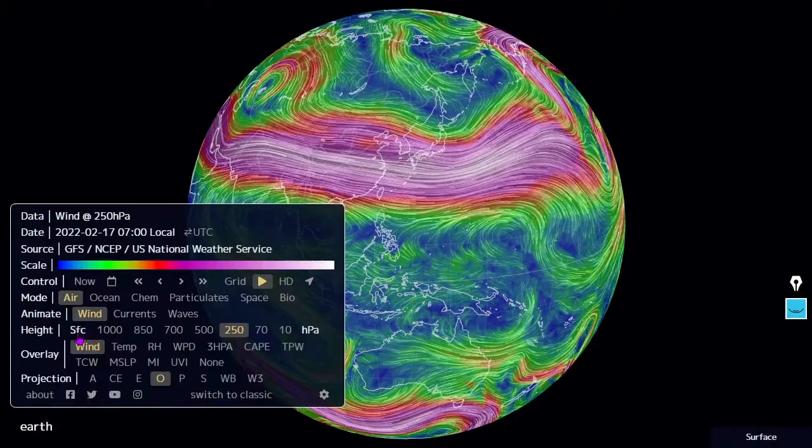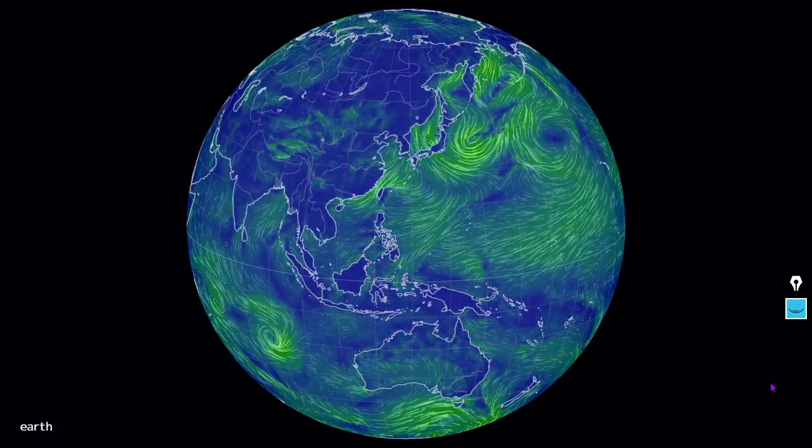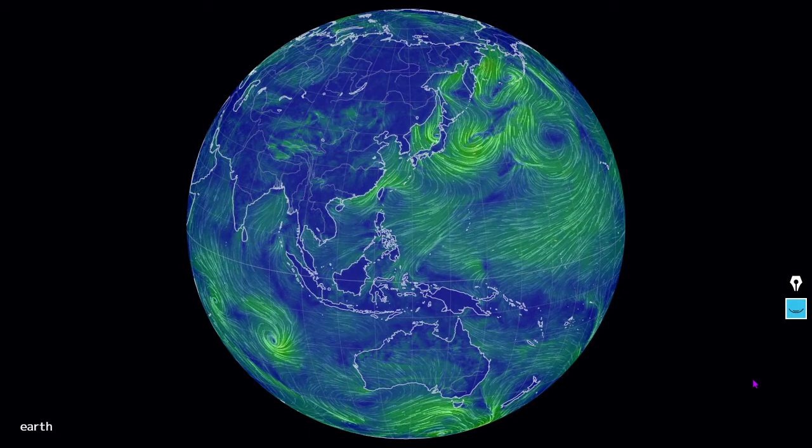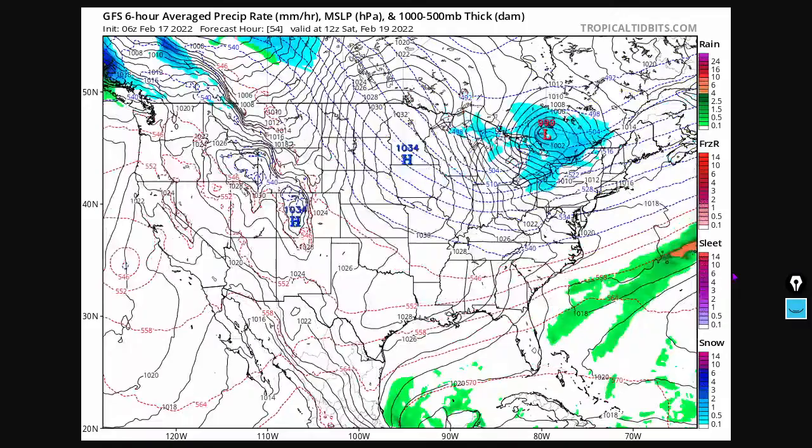How about the surface winds for this side of the planet? There you go. Surface winds for the east side. That's your global weather patterns section. Let's move on to the lower 48.